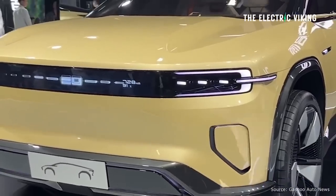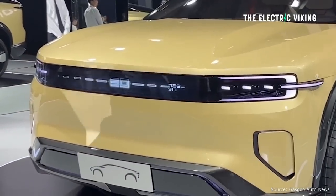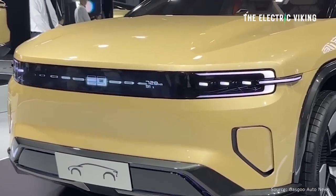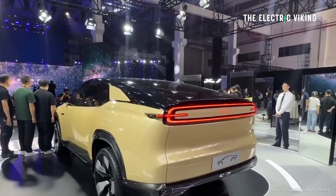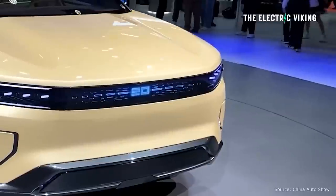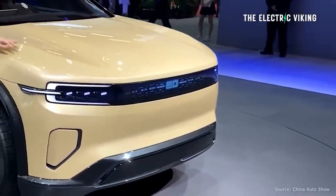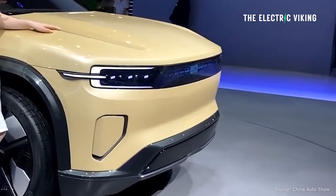It comes with a display in place of a traditional grille that can show the car's battery percentage and its range. Bit of an unusual idea there. Additional D-shaped LEDs are located on the front bumper, and they're similar in design to the DRLs of the Volkswagen T-Roc. Now, as you can see, the front of this car, it looks quite nice. I think it's kind of a masculine styling. It's basically a conventional style.